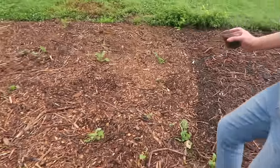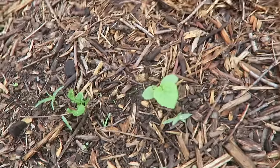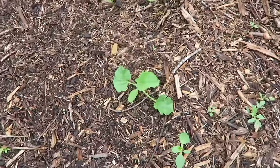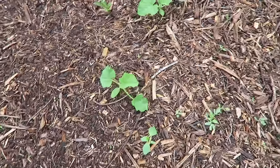Oh, and I think our... Look, we got squashes coming. You have tomatoes and squashes. Volunteers coming in, no problem, that the chickens have planted, of course. They're all over the place. See? And there's even a watermelon. So it's not having any problem with this soil. It's the brassicas that are struggling.